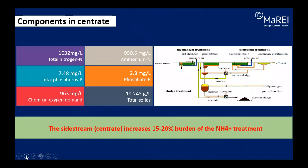Activated sludge process is widely used all over the world. The excess sludge is the main byproduct. Usually, the excess sludge is treated by anaerobic digestion. After the digestion, the digestate is usually further treated by centrifugation to produce the centrate. The centrate is rich in nutrients. We collected the centrate from a local wastewater treatment plant. The total nitrogen is about 1,000 mg per liter. Most of it is ammonium, which reaches up to 950 mg per liter.